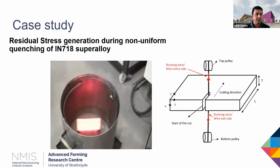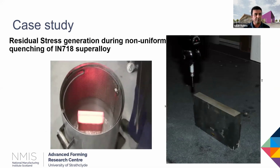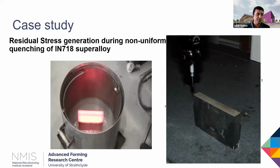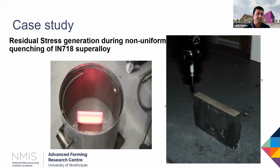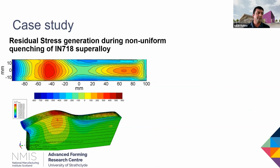Then we have cut that halfway through, the contour method, to measure residual stress, and measured the surface profile following the cut. What you see after the measurement is the surface profile, which shows a significant difference between either side, where the changes in the cooling rate resulted in residual stresses of different magnitudes. As you can see, the top contour plot shows the stress distribution, and the bottom 3D image is an exaggeration of the change in the sample geometry, i.e. the way residual stress wants to change the part.